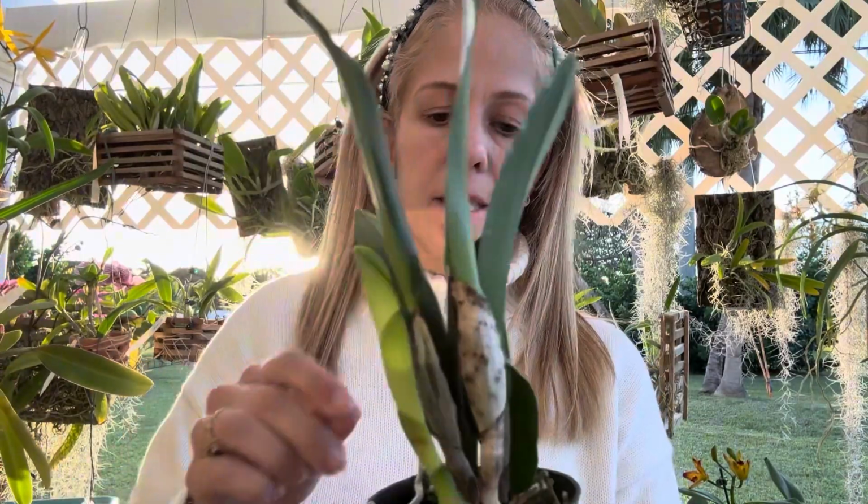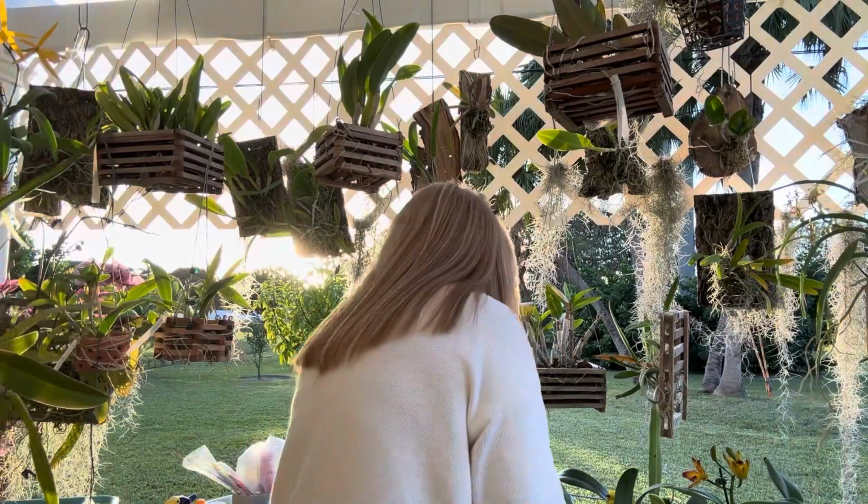There's a lot of roots. A lot of roots. Also thirsty. This was a thirsty batch. But since it was very cold when I bought it, I wanted to hold off and see. So that's number 2. I got 1, 2.